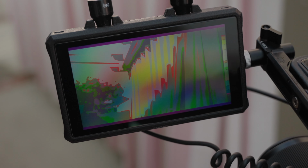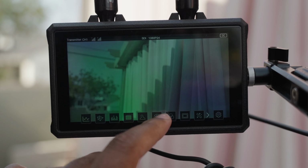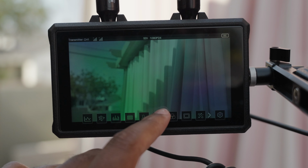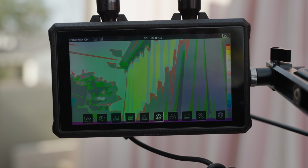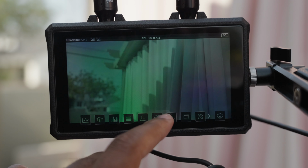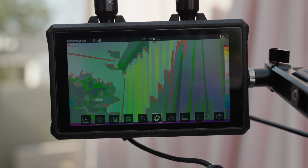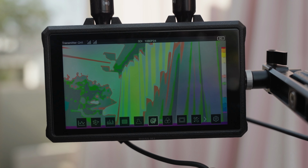The false color is usable, but I'm so used to the false color coming out of SmallHD, or even the Atomos false color is better than this false color. This false color brightens up the image on screen quite a bit, and it takes out all your shadows. I don't know, maybe it's just the color mapping on it. I don't know, something's weird about it. It throws me off when using it.